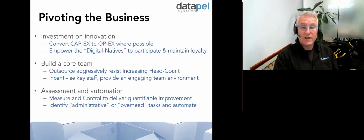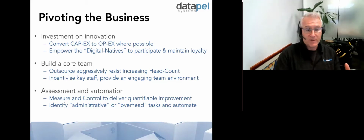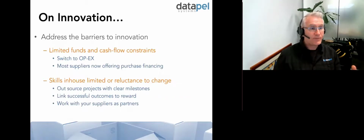Obviously, one of the most important things in terms of business management is to be able to measure and control, and then deliver change into the business. Okay, decision support, I guess, is the way to say that. What we're seeing is that in the environment we're currently in, there's no room for overhead and administration costs. We really need to pull that back, and the way that can be addressed is through automation. Okay, so let me talk about each one of these points in a little more detail.